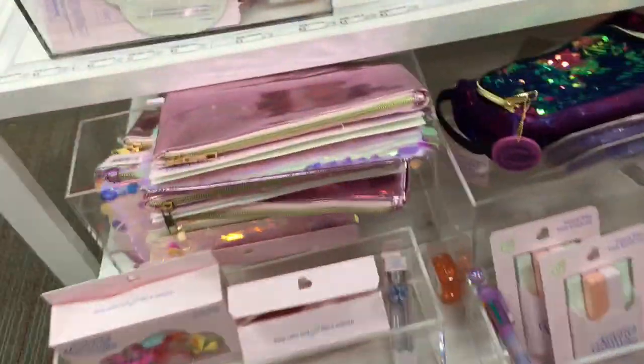Hey guys, so we just arrived to Target. Excuse me, thank you. So we just arrived to Target and we're gonna go in there and see what they have. Hopefully they have more stuff, and also I have a budget of $20, so that's gonna be fun. Let's go and see. Okay, so back here they have a lot of stuff.